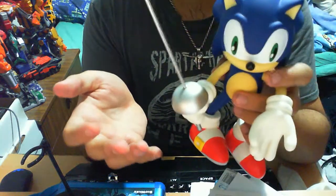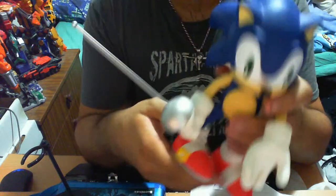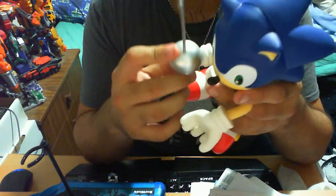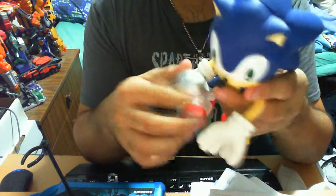It's unique. By unique, I mean how many Sonic figures are out there that pretty much have him doing the same pose? Whereas with this, you don't. So, hurrah, you can be the first person with a fencing stick. I got this from eBay. I'm not entirely sure if it's still there now, but most likely it is. It's extremely common. 1 out of 10 for rarity.